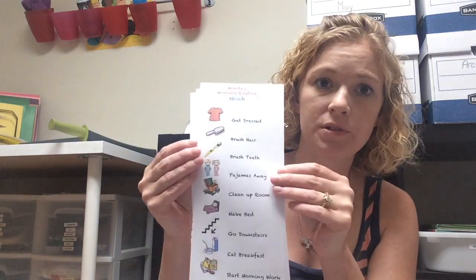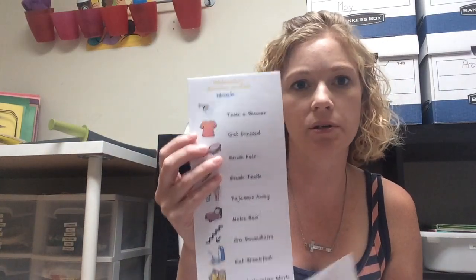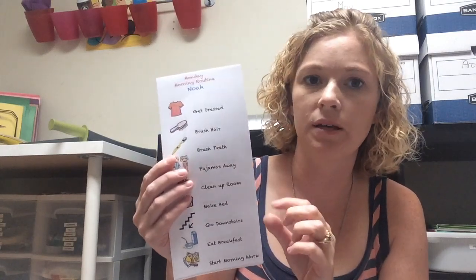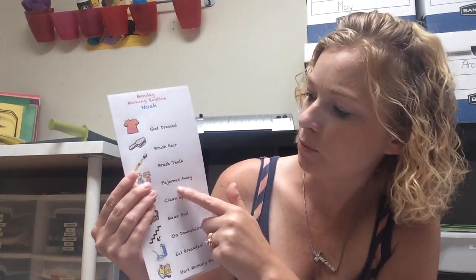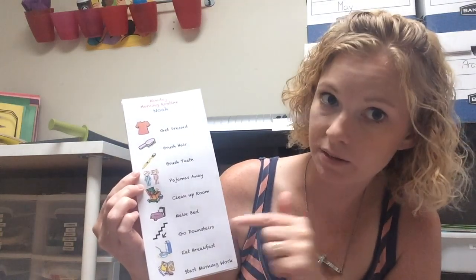The first thing he does when he wakes up is his morning routines. These are his morning routine sheets, and there are 5 of them, one for each day. Some days he takes a shower in the morning, and other days he does not. All 5 are in his room at the beginning of the week, and when he wakes up, he does his morning routine. Monday is he gets dressed, brushes his hair, brushes his teeth, puts his pajamas away, cleans up his room, makes his bed, comes downstairs, because that's where I'm at, eats breakfast, and then starts his morning work.